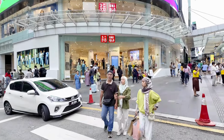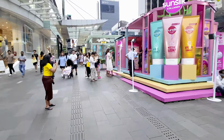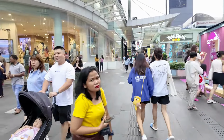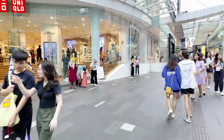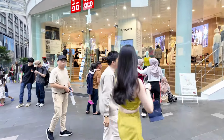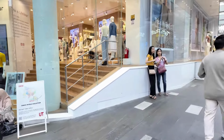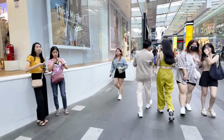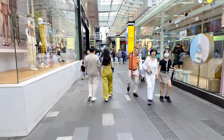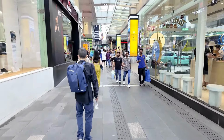Situated at 179 Jalan Bukit Bintang, Fahrenheit 88 enjoys a prime location in one of Kuala Lumpur's most popular shopping districts. The mall is easily accessible via various modes of transportation, including the Bukit Bintang monorail station, which is just a short walk away. This central position places Fahrenheit 88 within close proximity to other notable landmarks such as Pavilion Kuala Lumpur, Lot 10, and Sungei Wan Plaza, creating a shopping haven that attracts a large number of visitors daily.